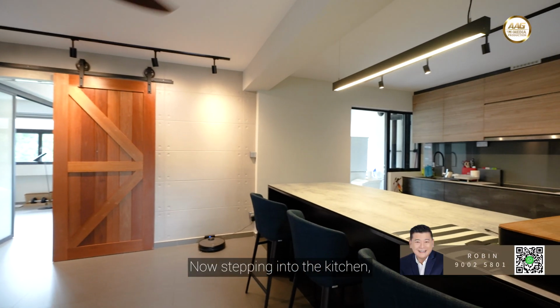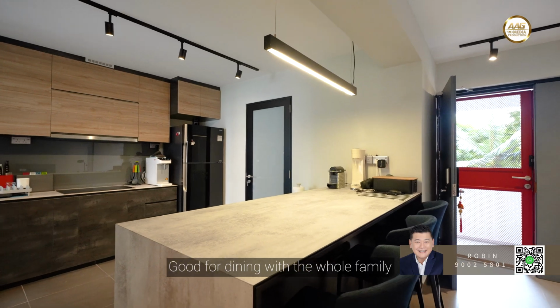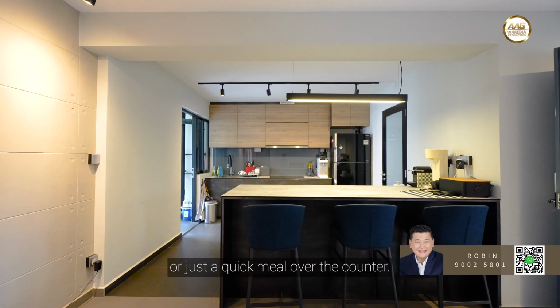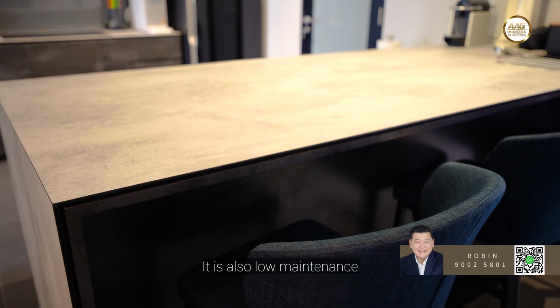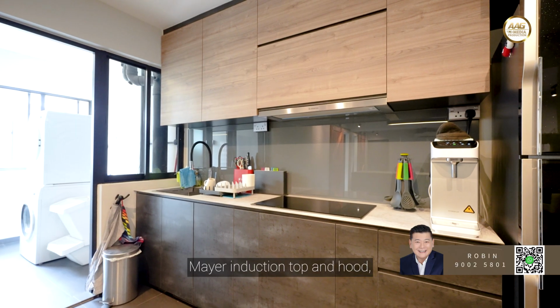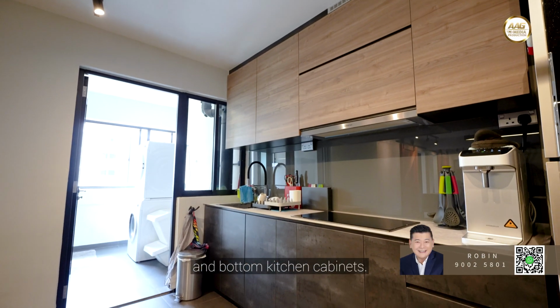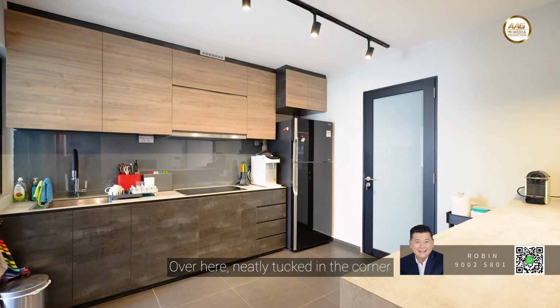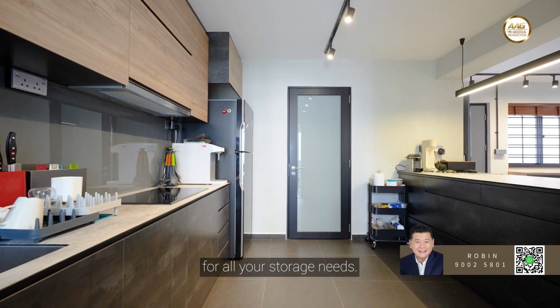Now stepping into the kitchen, we are first greeted with this beautiful countertop space, good for dining with the whole family or just a quick meal over the counter. This Surface Compact Plus countertop is only 6 mm thick but built for durability. It is also low maintenance. Mayer induction hob and hood, along with full top and bottom kitchen cabinets. Over here, neatly tucked in the corner is the storeroom for all your storage needs.